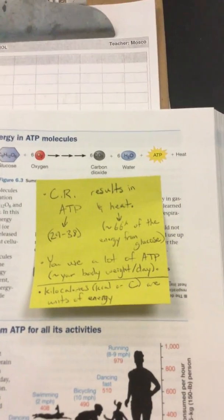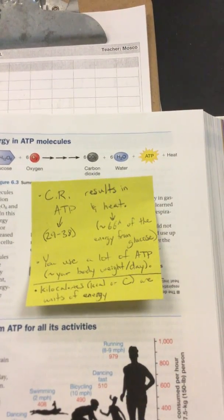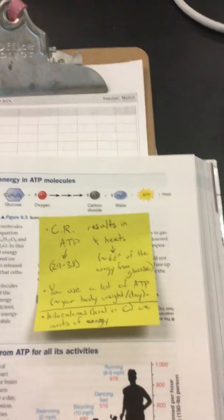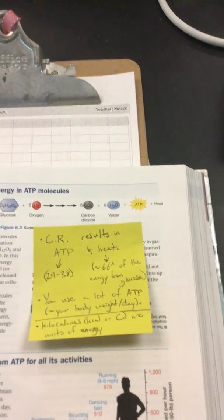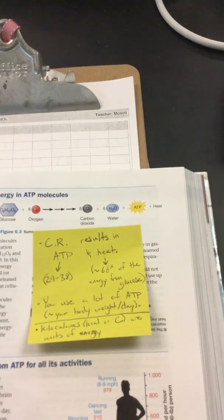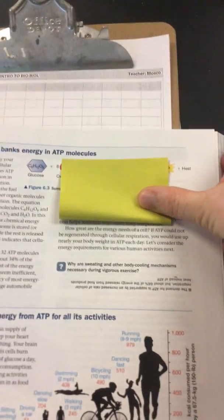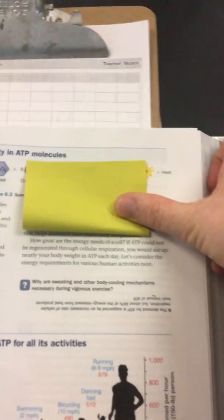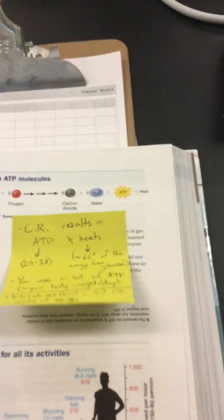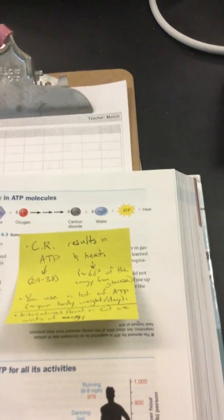So that's why when you work out you get really, really hot. When you work out, you require more energy. Yeah. So respiration happens more quickly. Therefore, you release more heat. Yeah. So the question that's underneath this Post-it note says, why is sweating and other body cooling mechanisms necessary during vigorous exercise? Because when you exercise, you produce extra heat. Yeah. So you have to be able to sweat.